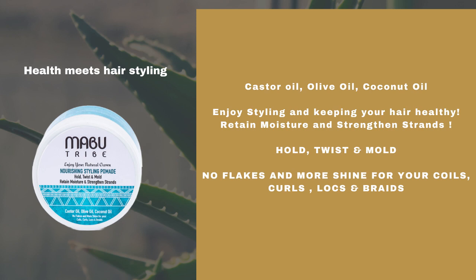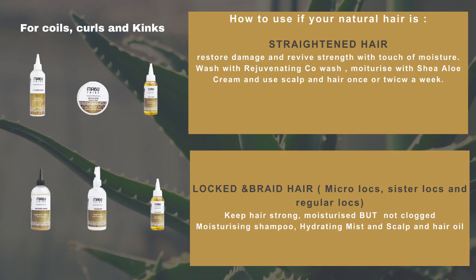The nourishing pomade is great for reapplication on every other day. You're able to also add in moisture to revive the hair. So that becomes the way you protect your hair while you're styling. What's important to note is that the MabuTribe Healthy Hair range is made to revive moisture in hair strands.